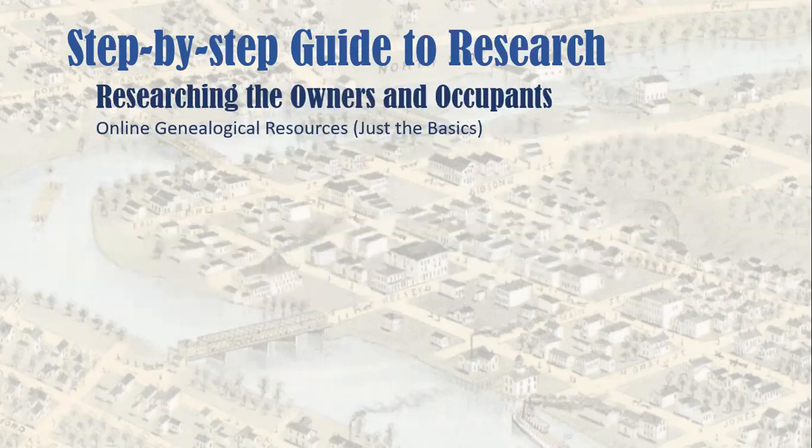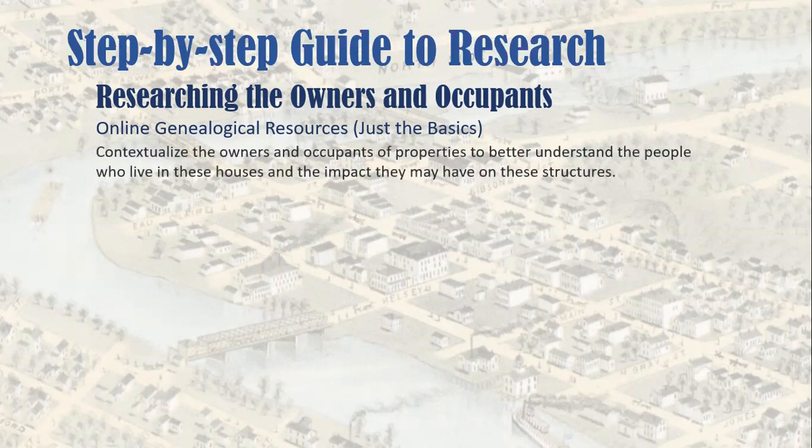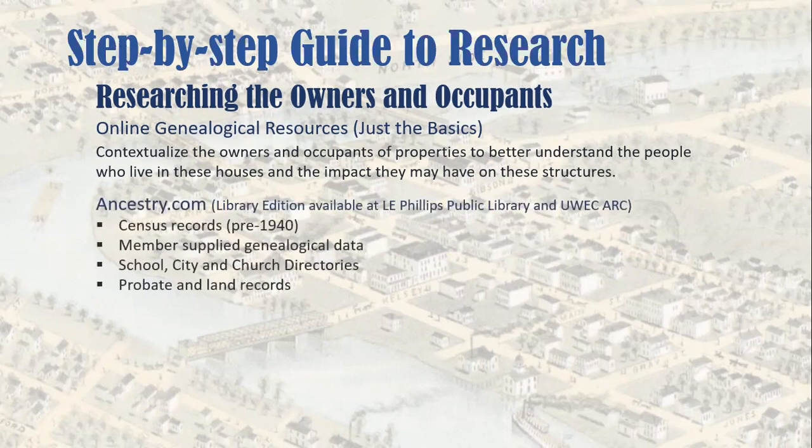Now, researching owners and occupants, there are a lot more online genealogical resources that you can look at. Again, this information can contextualize those owners, those occupants, help us to better understand these people and better understand these houses. So Ancestry.com, there's a library edition available through the public library, again available here too. You may have your own membership to access that. You may be able to access it remotely using an L.E. Phillips Public Library card. You're going to be able to get census records, military supply data, school, city, church directories, land records. There's a lot of information there.